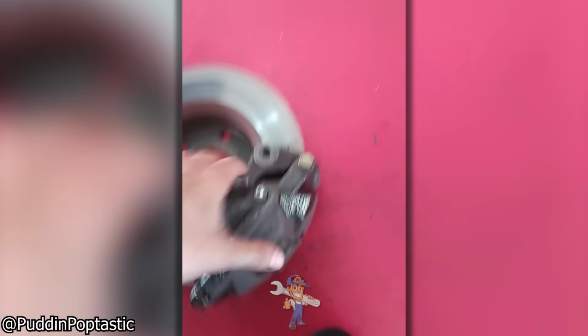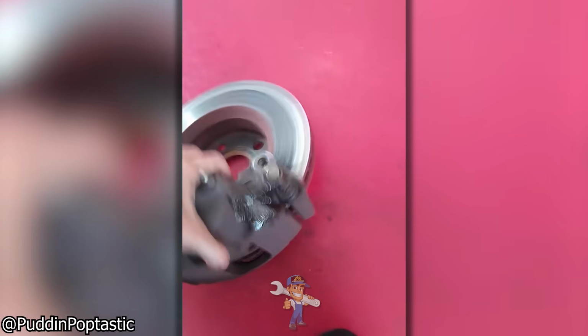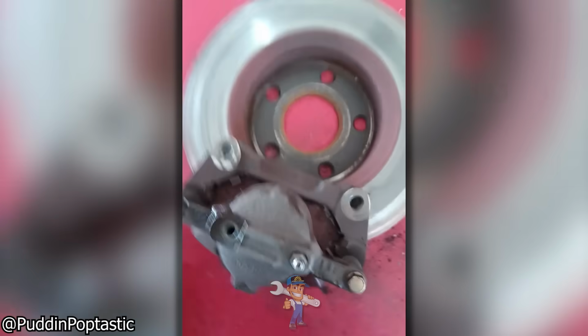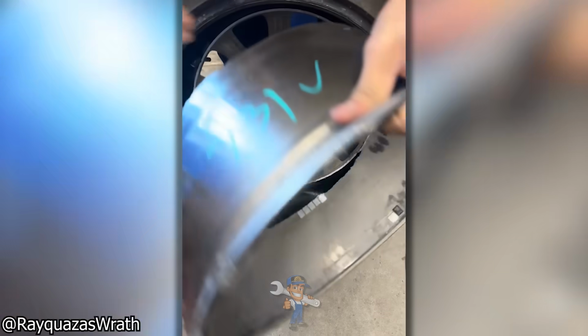Customer states my brakes are a little stiff. I think they're more than stiff. Customer stated they slightly hit a pothole.